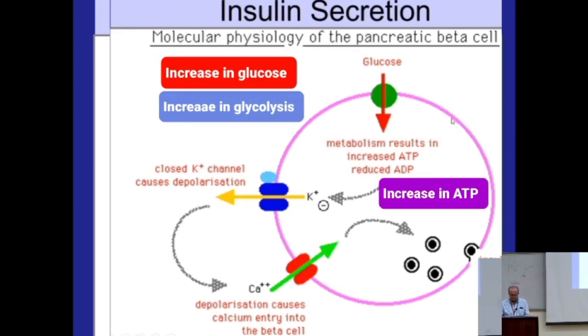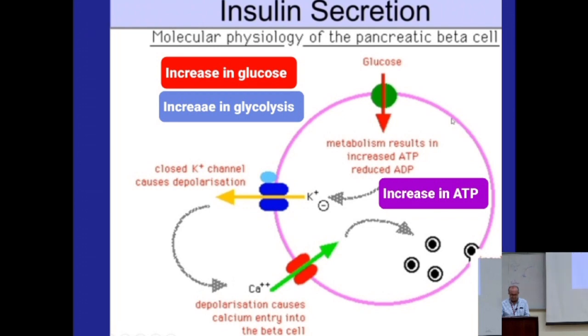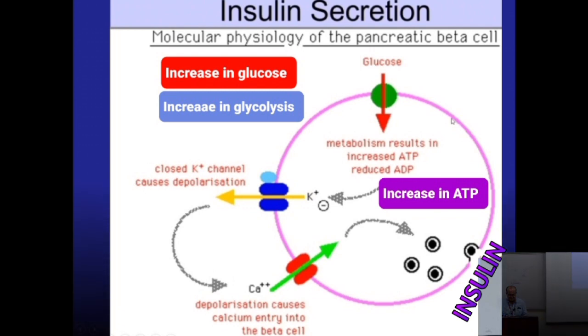Okay? That's the same thing, a little more detail, but the most important thing that happens is uptake of glucose, activation of glucokinase in the pancreas, and activating glycolysis. Glycolysis increases ATP, shuts down the potassium channel, causes the calcium to rise, which is necessary for the secretion of insulin from these vesicles.